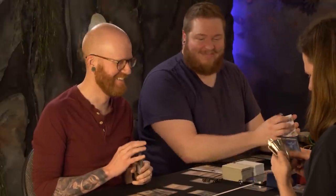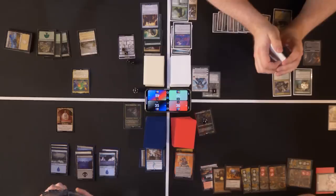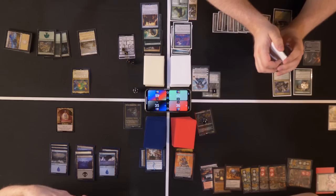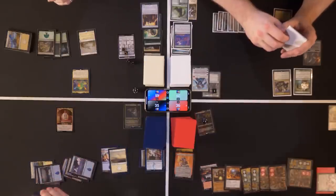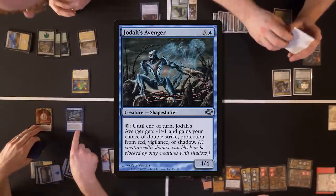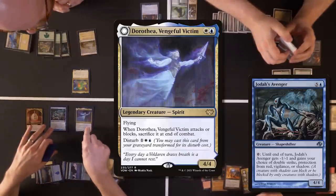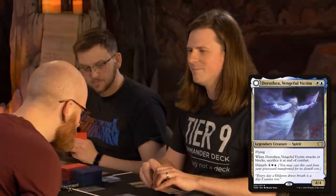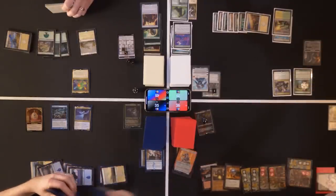Untap. Tim Twister. That sounds painful too. Look at this grip load. Ugh, I've got nine cards. It means I gotta do something. I'm gonna pay six to cast Joda's Avenger. And then I'm gonna pay a blue and a white to cast Dorothea, Vengeful Victim. All right, I'm gonna draw a card from the Monarch, and then I will discard a Swamp. Go ahead, Tim.